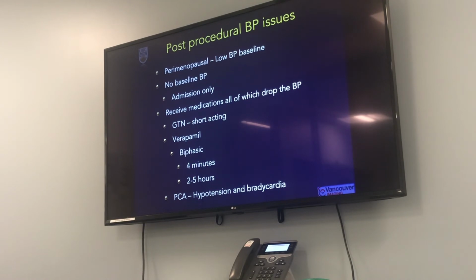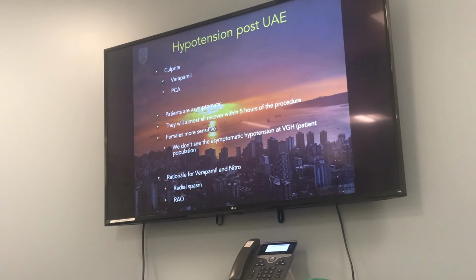But again, it's a short half-life, and if their blood pressure is very low, the best thing to do is just bolus them with some saline or whatever. So again, it's a combination of the patient population that you are dealing with, potentially some verapamil left over, and the PCA. But if the patients are asymptomatic, they'll all recover within 5 hours of having the procedure.